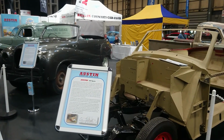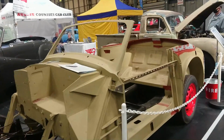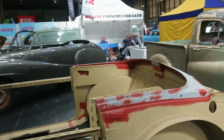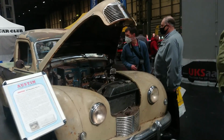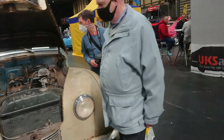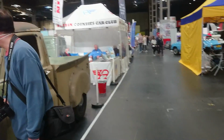This one doesn't actually say it's a GD3, so between 51 and 53. The Jensen Interceptor, the original one, was very similar to this, although I think that was a larger car than the A40 Sports. 1950 Austin A70 Hampshire pickup. Very good. Really, we're going after the counties, Dorset and Devon and all this sort of thing.